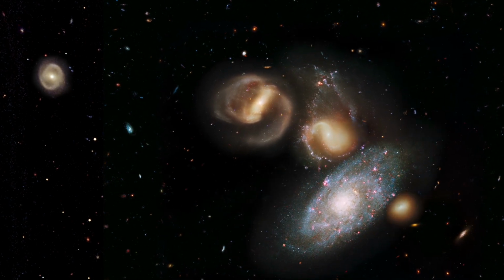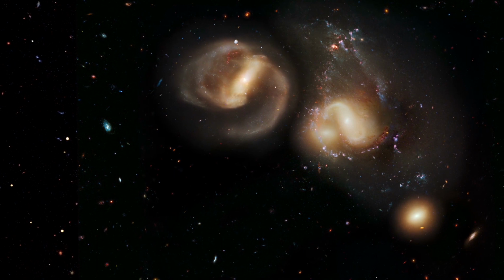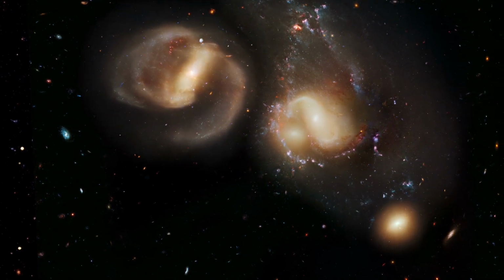DES relied on the observations of two phenomena to calculate the distribution of dark matter as well as the effects of dark energy. The first is the fact that galaxies aren't distributed randomly throughout space, but form the web-like structure that we just mentioned. But what we didn't explain is that this structure is caused by the gravitational effect of dark matter.